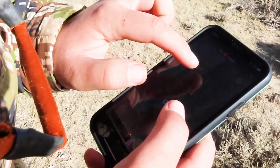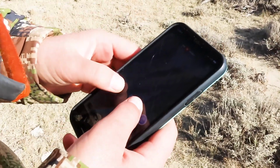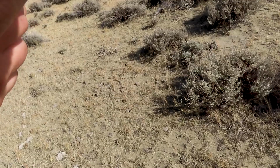So here's the water right here. It's marked. Is that this water? No, that's the pond. Is it? They're over here on the... Here. Aren't they in the bottom? They're in this cut.